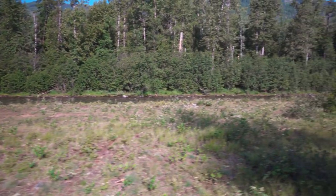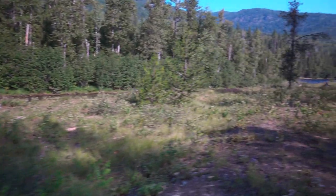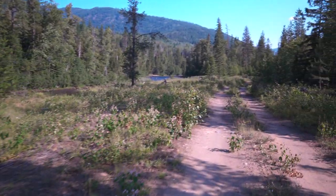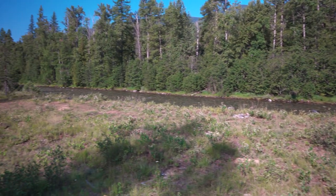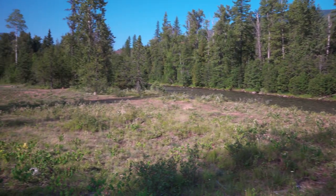And this also goes way back even further. There's a little fire pit there. But there's lots of room.